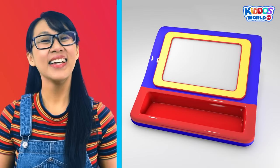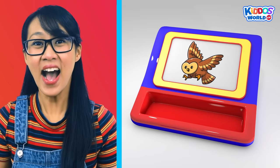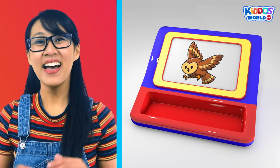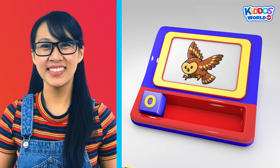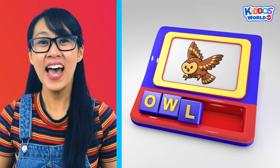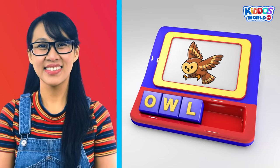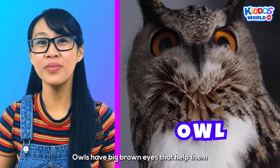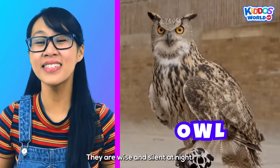Perfect. Let's go back for another easy one, kiddos. Owl. It's time to spell it out. Owl. O. W. L. Owl. They are nighttime hunters. Owls have big round eyes that help them see in the dark. Wow! They are wise and silent at night.